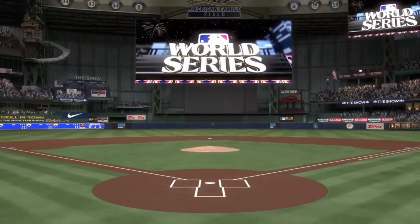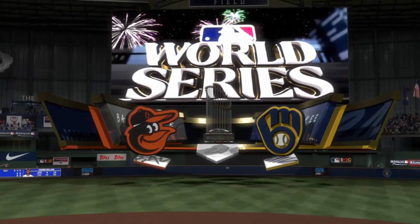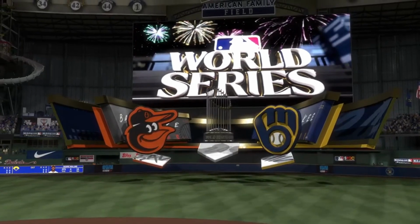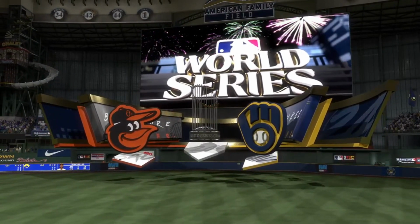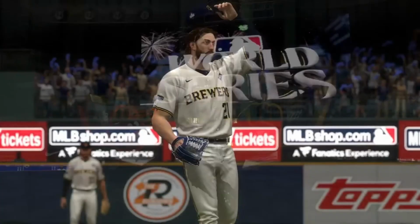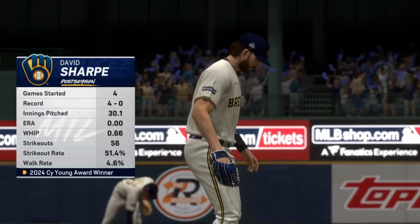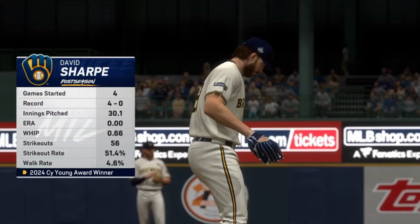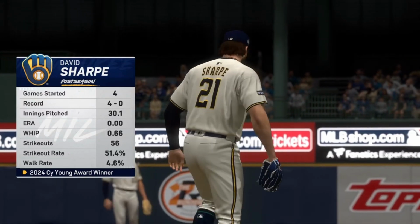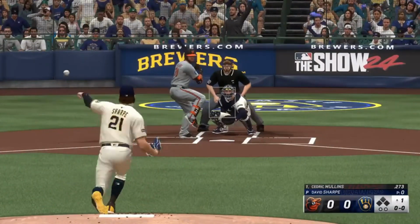The World Series on MLB The Show coming up. It's the Baltimore Orioles and the Milwaukee Brewers. Just about set to go. And today's starting pitcher, David Sharp. We know he's one of the best in the game, doesn't make many mistakes, and if he's in a pinch, he'll make up a pitch and throw something that you've never seen before.